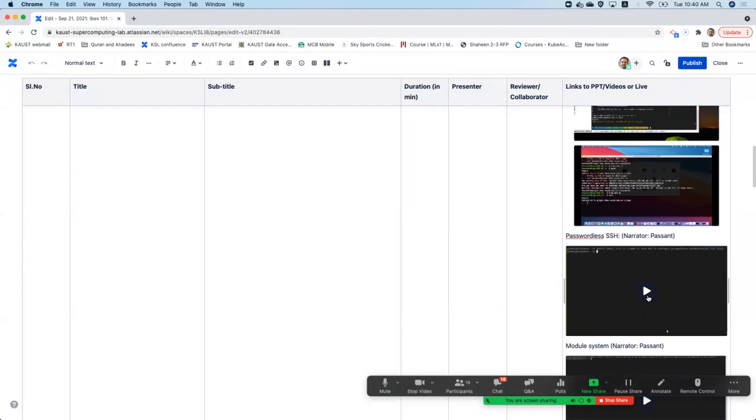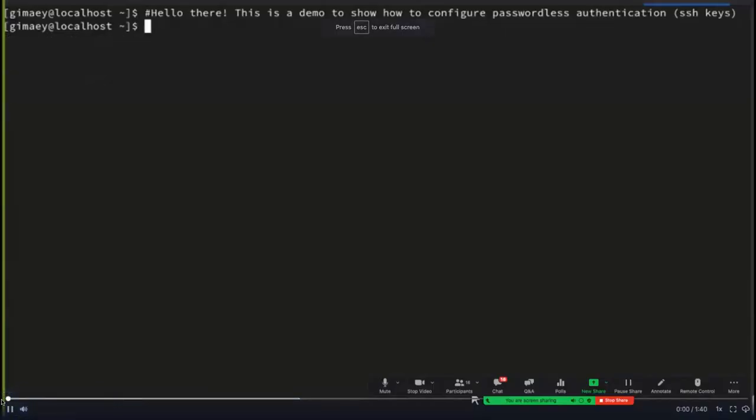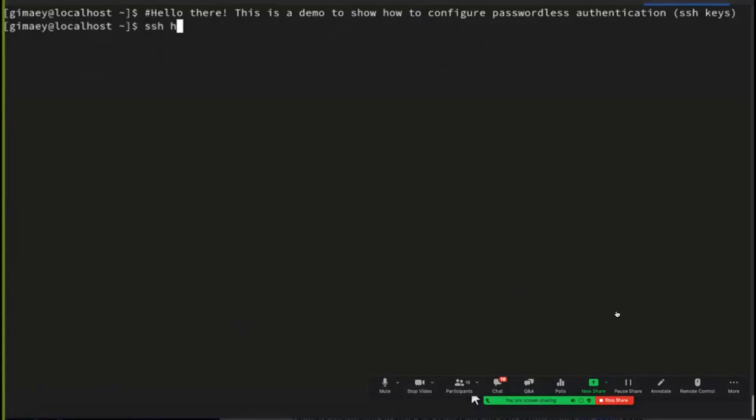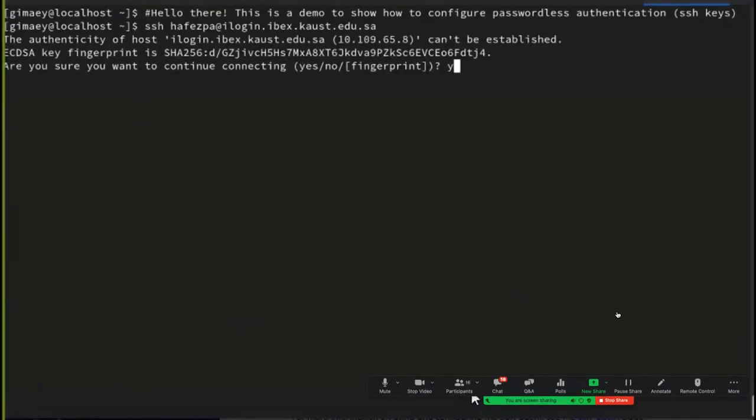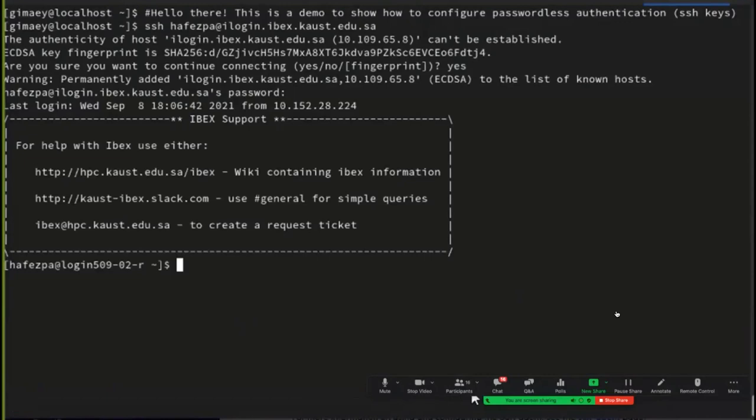Hello, guys. As explained by my colleagues, it's easier, and maybe if you log into a system that frequently, you may benefit from setting up SSH keys. So this is how you SSH passwordlessly. I'm now trying to log in the normal way. I didn't set the keys, so it required my password.